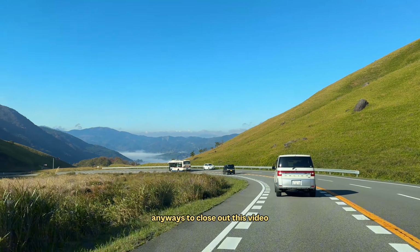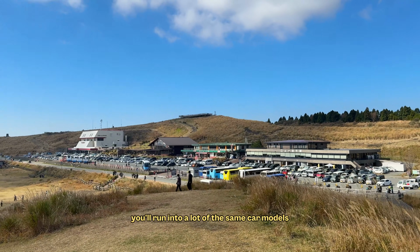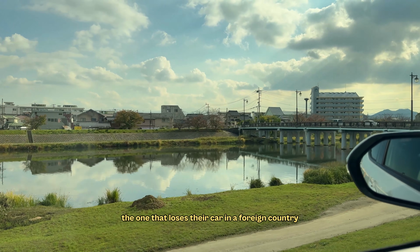Anyways, to close out this video, if you're renting a car in Japan, specifically in Kyushu, I highly encourage you to snap a pic of your license plate because chances are you'll run into a lot of the same car models and color that you're driving, especially in more touristy areas, and I would hate to be the one that loses their car in a foreign country.